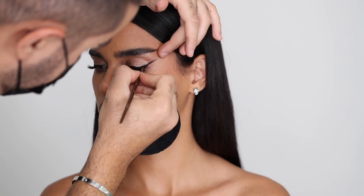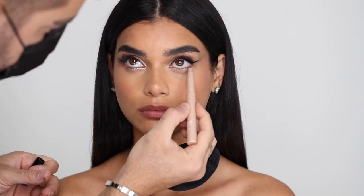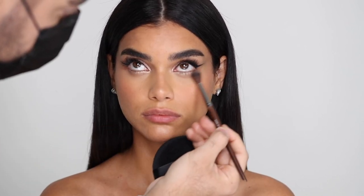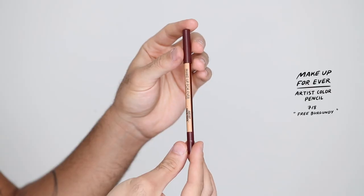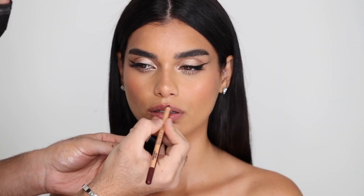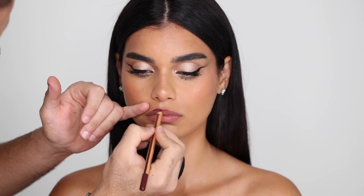And I'm doing the same trick where I put shadow on the center of the lid and contour underneath to kind of sculpt and lock everything in to really make her eyes pop. And then going over that with mascara. And then taking the first artist color pencil that I used, which is 718 Free Burgundy, and I'm going to be lining her lips.